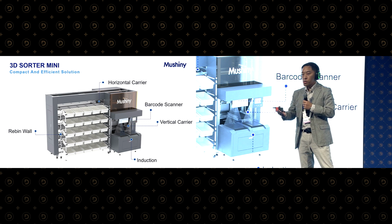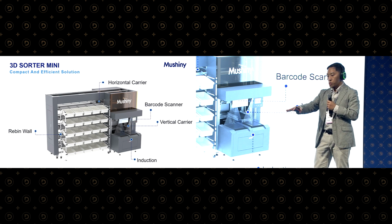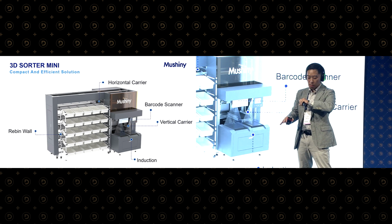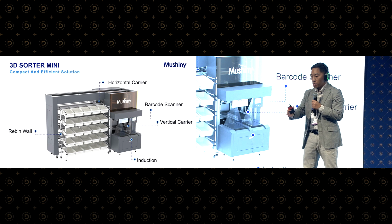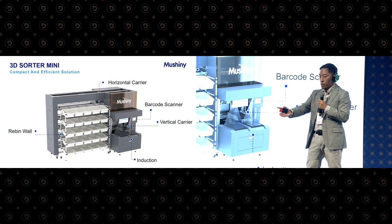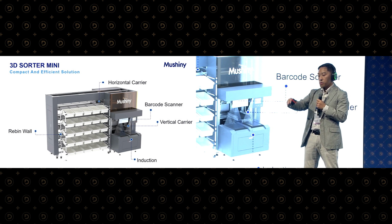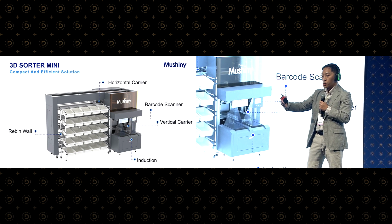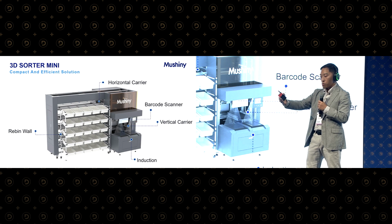So that's our 3D sorter Max. And now I want to switch to our 3D sorter Mini. This is a compact and cost-effective solution because in this case we have a single induction point, and then we have the vertical carriers to take the item to different elevations, and then the horizontal carrier will come to take the item and divert it into the totes. And of course, we have the built-in barcode scanner at the workstation and the HMI to tell the operator what to do.